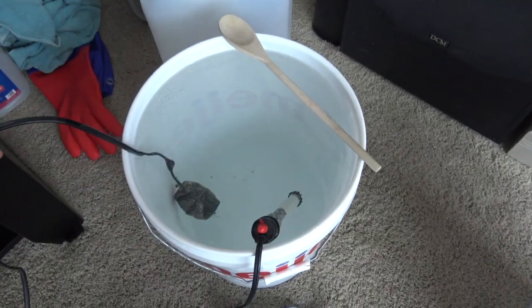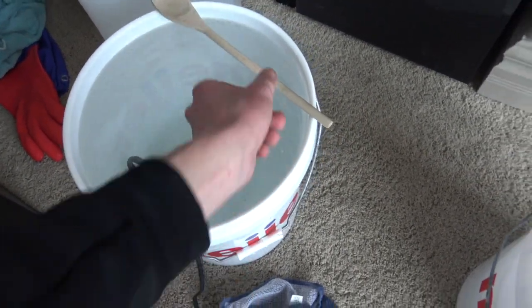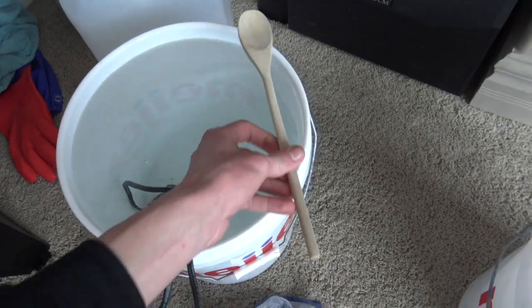And along with the saltwater mixing station, get yourself a power head to mix the salt, of course an extra heater, a wooden spoon or something to mix it.